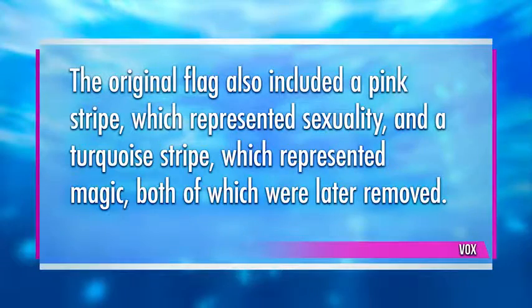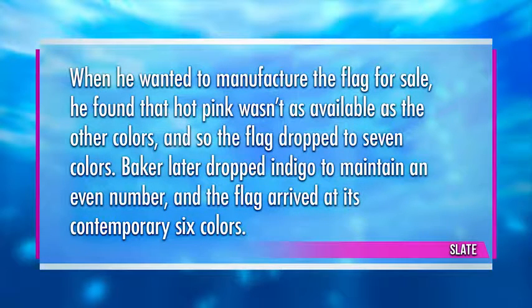Now, the current flag is not how Baker originally intended it to be. The original flag also included a pink stripe, which represented sexuality, and a turquoise stripe, which represented magic, both of which were later removed. When he wanted to manufacture the flag for sale, he found that hot pink wasn't as available as the other colors, and so the flag dropped to 7 colors. Baker later dropped the indigo or the turquoise color to maintain an even number, and the flag arrived at its contemporary 6 colors.